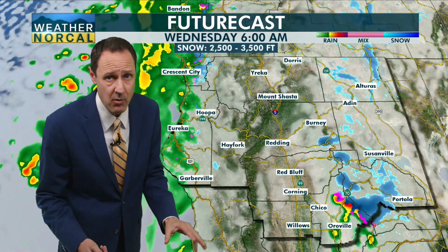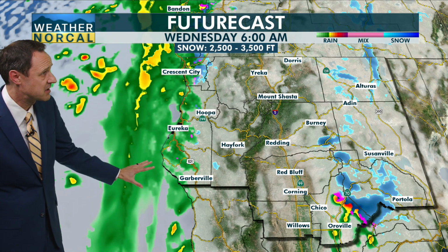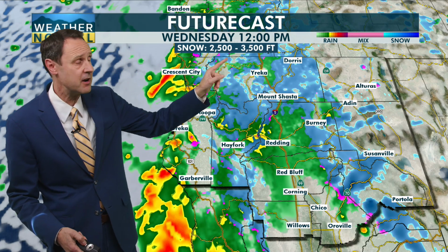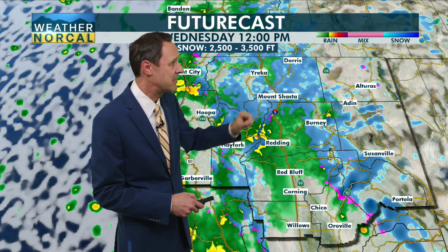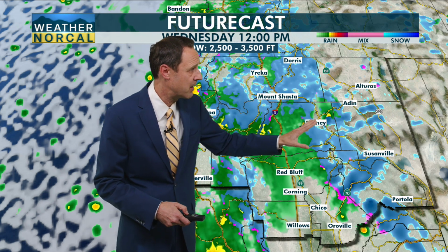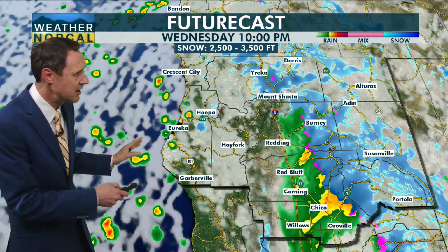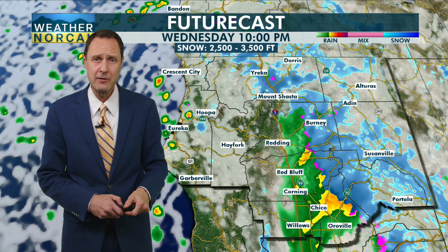Now, as we go into your Wednesday morning, it looks like we're going to see another disturbance coming in from the west. As we go into around the noon hour on Wednesday, we're seeing the showers in the valley. Snow levels are a little bit lower with this one, down to about 2,500 to 3,500 feet. So Hayfork and Weaverville are not out of the question to see at the very least a mix. But Mount Shasta City, I think you could be looking at some light snow, not to mention around Burney, Susanville, and Shingletown as well. And then we go into your Wednesday around 10 p.m., still looking at snow levels around 2,500 to 3,500 feet.